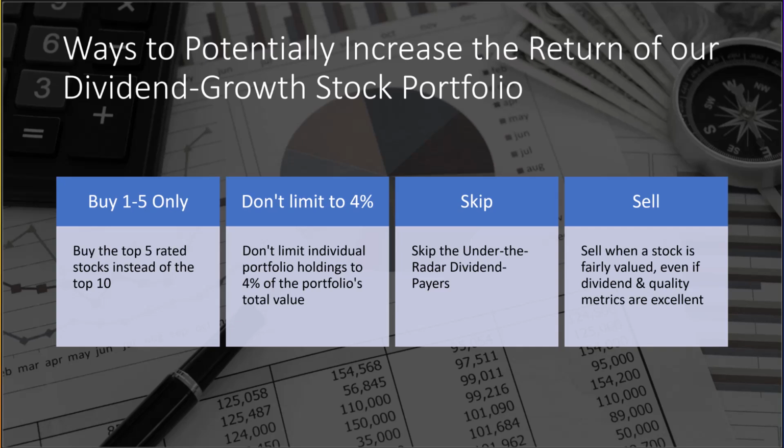Therefore, the first way to potentially boost portfolio returns is to buy only the stocks in positions 1 through 5. However, the downside is this reduces portfolio diversification by a lot. But some investors are comfortable with a more concentrated portfolio. So far, investing in only the stocks ranked 1 through 5 would have improved annual returns by 55.9%. But I personally prefer a more diversified portfolio since the goal of my dividend portfolio is to live off the dividends.